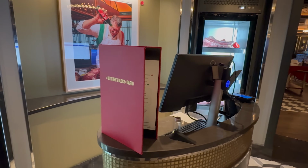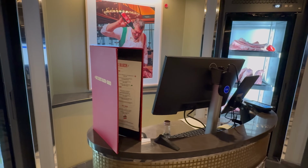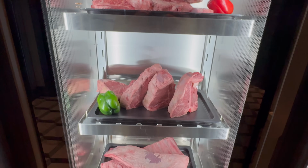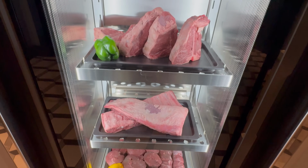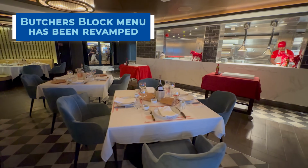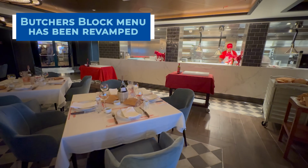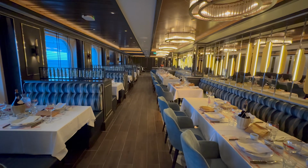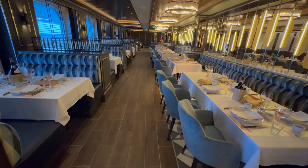Another change we're glad to see was the enhancement of the Butcher's Block by Dario menu. This meat-centric dining concept still boasts several courses of various cuts of beef. However, the menu now includes additions such as an oyster appetizer and a Caesar salad course. Guests also now have 2 options for dessert with the addition of a tiramisu.